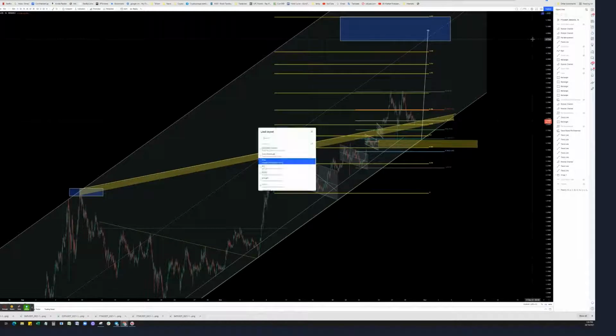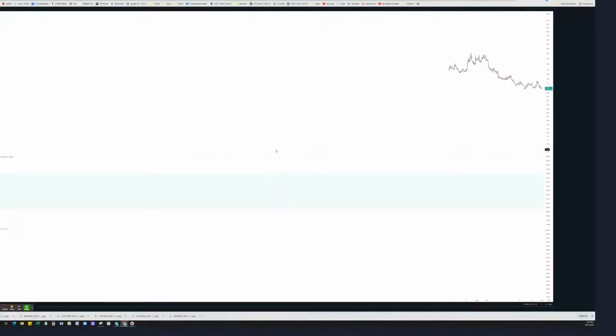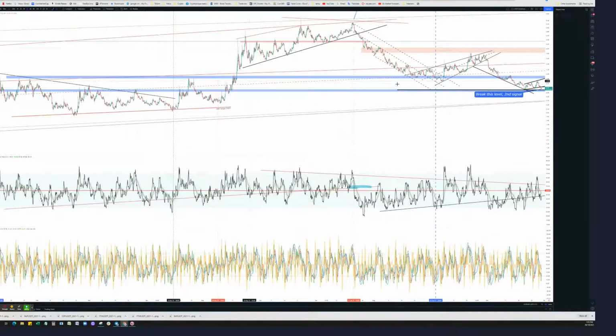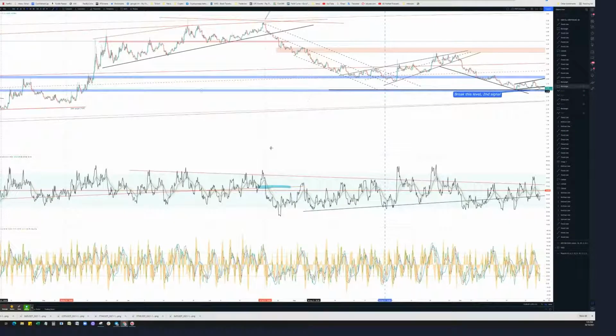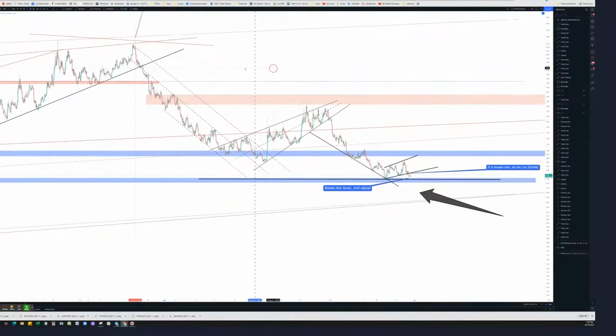Now let's go to one of my favorite charts. This is the one that you need to look at as well, guys. It's the Tether Dominance. And it's coming up slow for some reason. There you go. You can see I use Tether Dominance a lot. And lately, this is a 4-hour chart. Let me just maximize this.